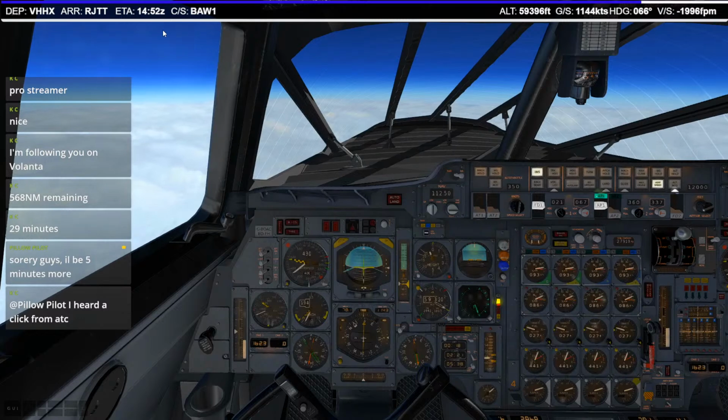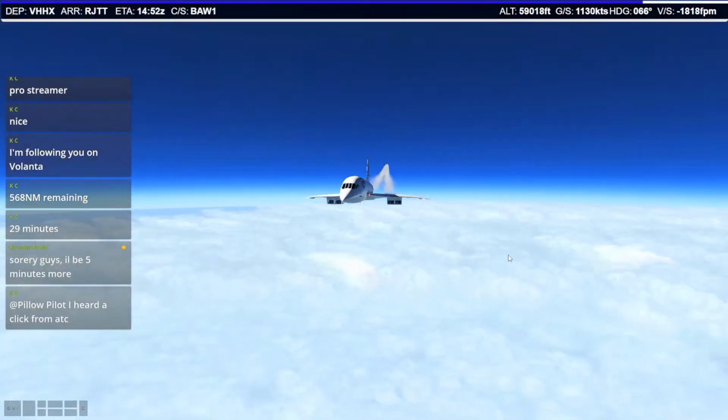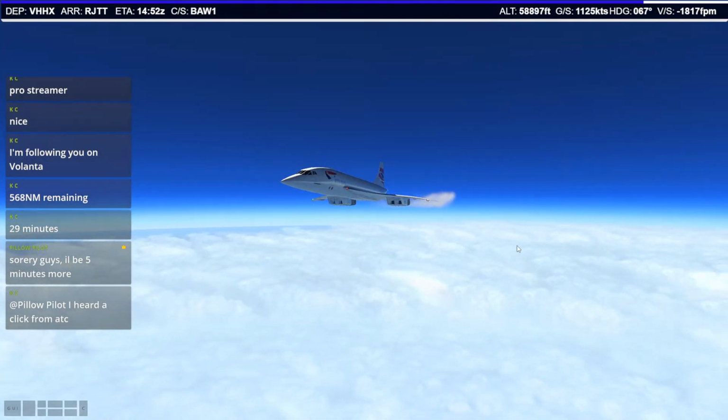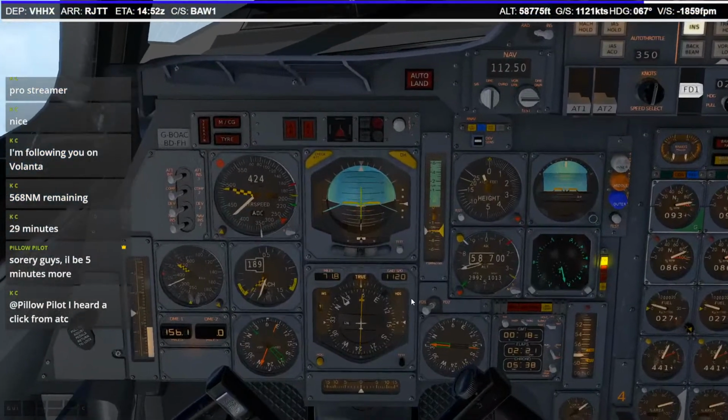Had a click from ATC. Ah, okay. What did we get? Oh, just looks like it's some people just doing stuff. Fortunately, there's no ATC online. Well, not fortunately, but no ATC online right now. So hopefully it'll be alright. Alright, we're descending there.